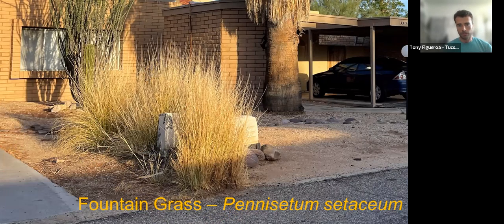So buffelgrass is getting all the bad press. Its cousin, fountain grass, deserves just as much bad press. It is far more common in our riparian areas, on the edges of roadsides. And if you ever go up Mount Lemmon Highway towards Molino Basin, you will see plenty of fountain grass growing along the entire route.